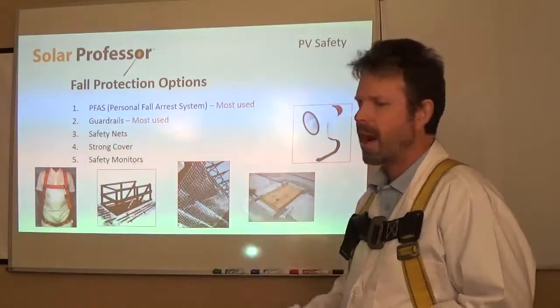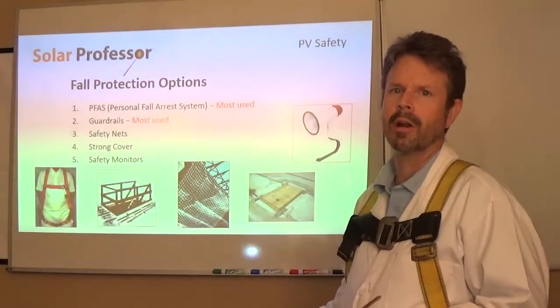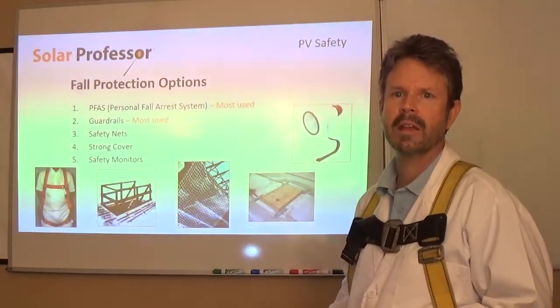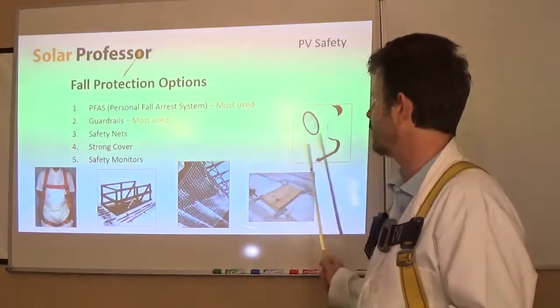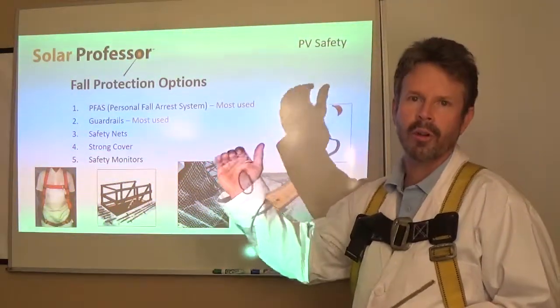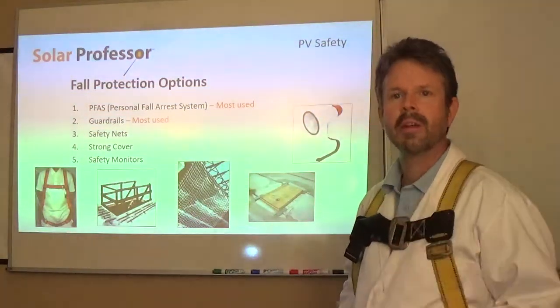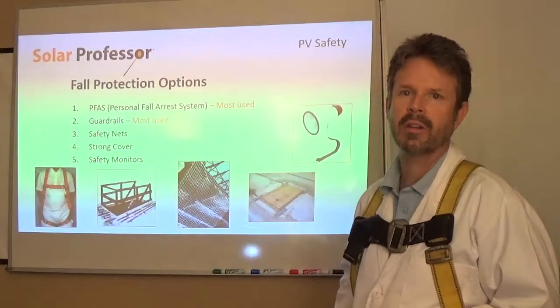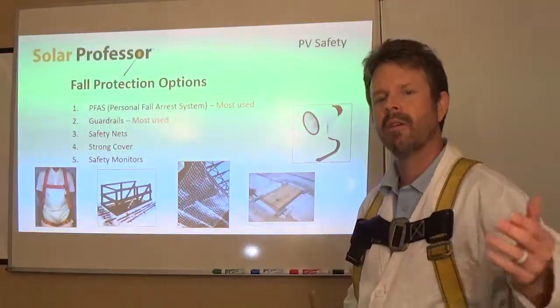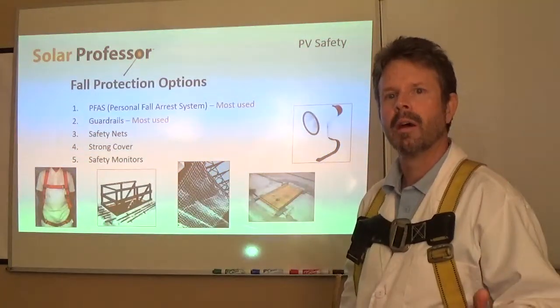And then number 5 is something that people probably don't know too much about, and it's actually a safety monitor. OSHA allows you to have a safety monitor out there, and what I mean by that, and you notice there's a megaphone here, is somebody who is on the roof or at the line of sight of work, and simply their job is to watch and make sure that folks are working safely, folks are not getting too close to the edge of the roof. If they are, they're going to be warned not to.